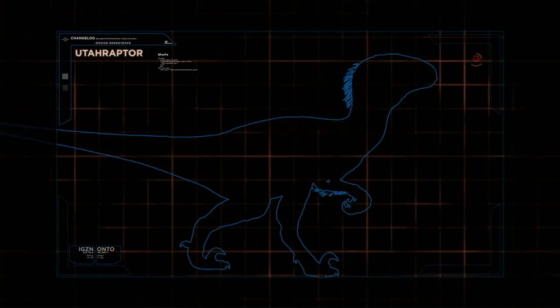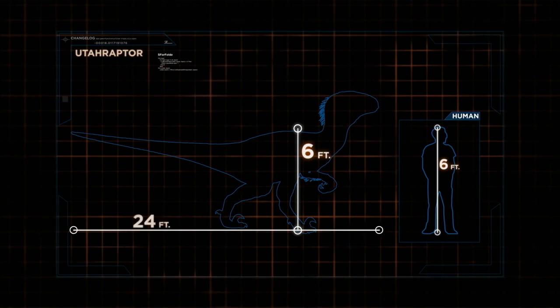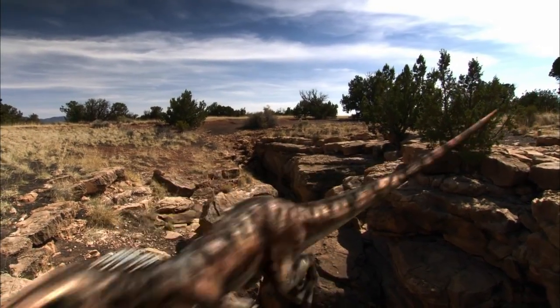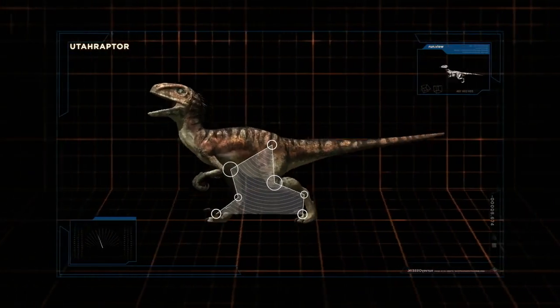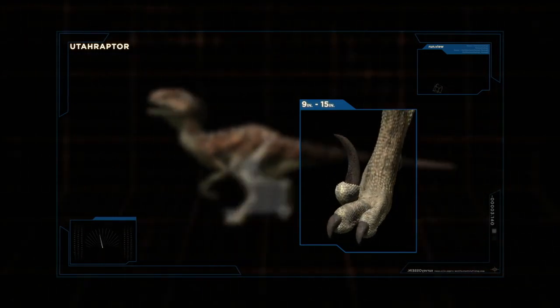Utah Raptor stood nearly 6 feet tall, the height of a modern human. But it was almost 4 times as long as it was tall and weighed in at over 1,500 pounds. It also had long, powerful forelimbs ending in 3 blade-like claws. Its hind legs were short and sturdy, with feet that each held its number one weapon, a 9 to 15-inch retractable sickle-shaped claw. That's why it was given the nickname Super Slasher.